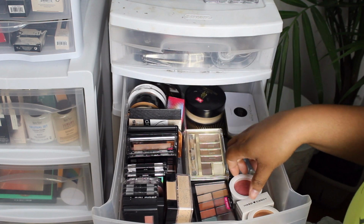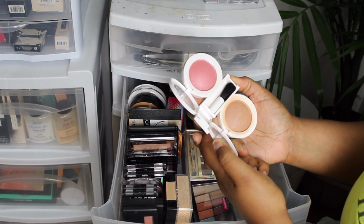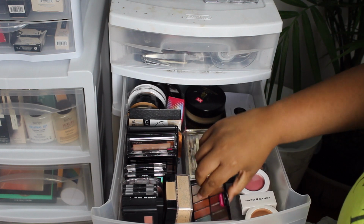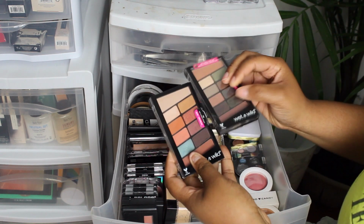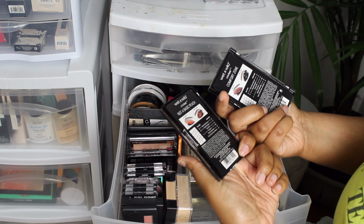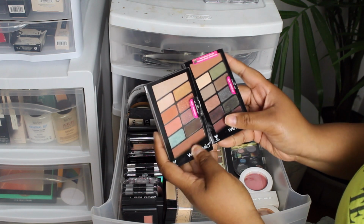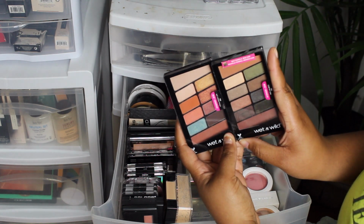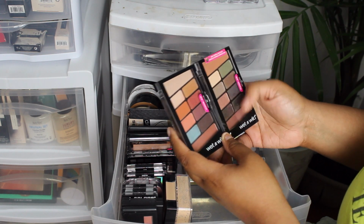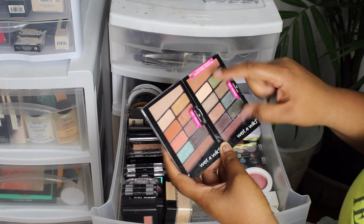But starting over here, I have the Hard Candy Blush and Bronzer in the shade Matte Made in Heaven. This is nice. It's cute. It's very light, but it's doable. I also have these two Wet n Wild eyeshadow palettes. They're Color Icon palettes in the shade Comfort Zone and Not a Basic Peach. I still love that they expanded these palettes and made 9, 10 eyeshadows instead of, I think they used to only do like 8 of these.